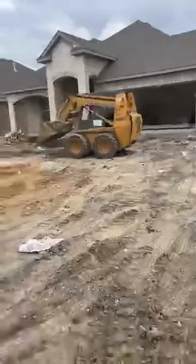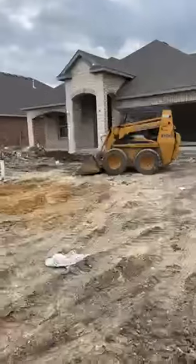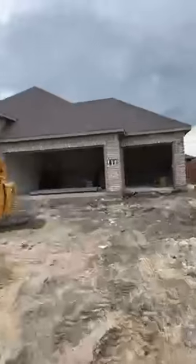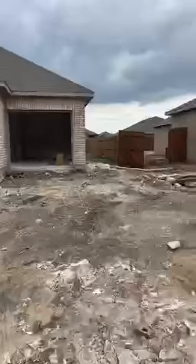Hey, realtor guys. I am here in Ellis County today checking in on my client's new home. Four bedroom, two bath. It has the three car garage. So let's go see what they're doing.